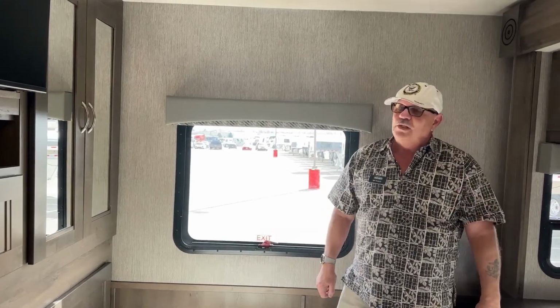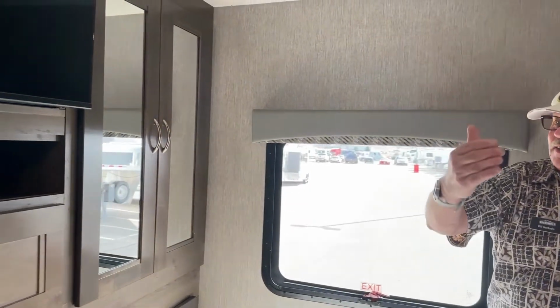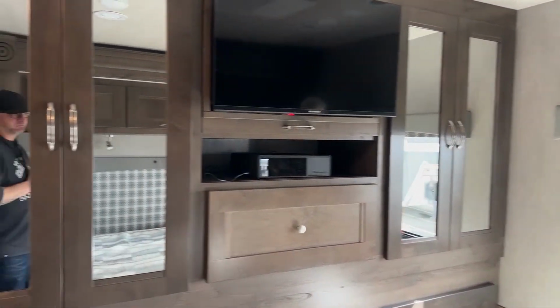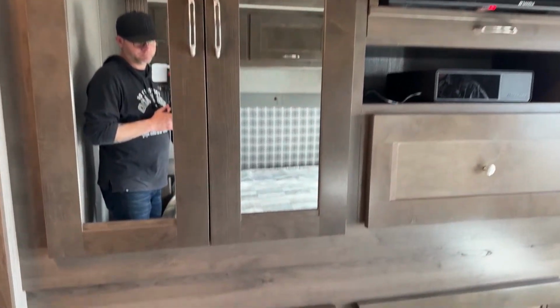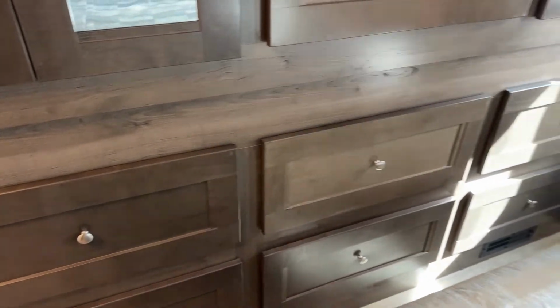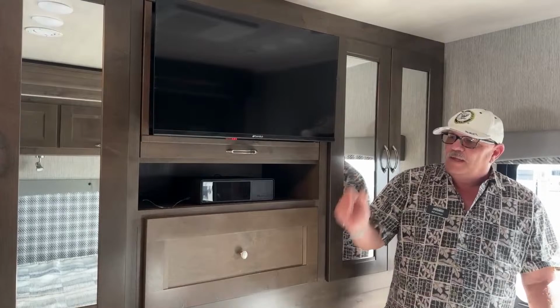That's really nice. The bedroom right here has 2 large closets and a built-in 7-drawer dresser. So lots of storage for clothing right there. Separate stereo system back here for the bedroom area. So super nice.